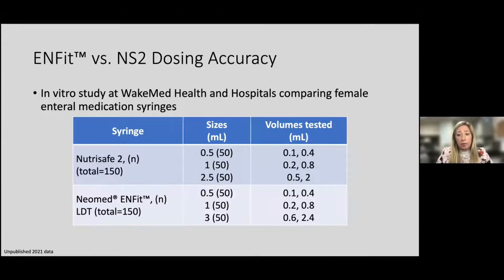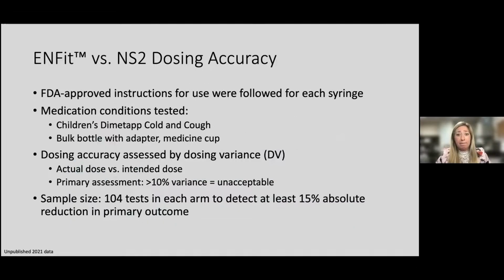We also looked at the performance with high and low intended volumes of the syringe capacity, because we know that oftentimes the lower volume in the syringe may be less accurate. We used the FDA approved instructions for use for each syringe, and we tested children's Dimetapp cough and cold just to have an oral liquid medication with a consistent viscosity. We used the bulk bottle adapters and medication cups as our dispensing mechanisms, because this emulates what you see both from dispensing from the pharmacy as well as potentially bedside administration for nursing.